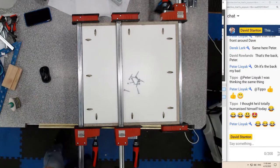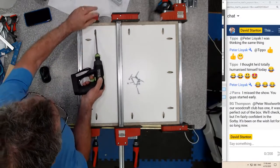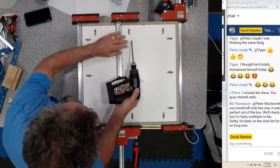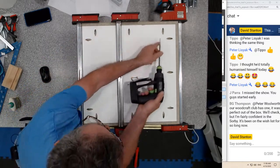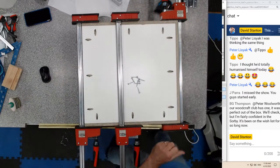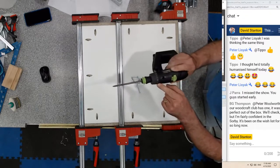And I have the drill here, but I don't have a new battery in it, so it's probably going to go flat on me like it did last week. So for those wondering, I've got the clutch set on number 5 on the CXS. It's not 6, it's 5.